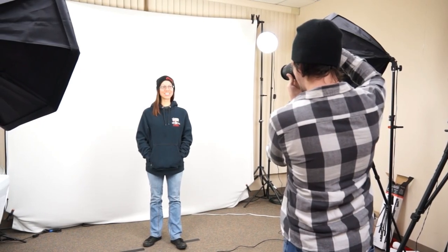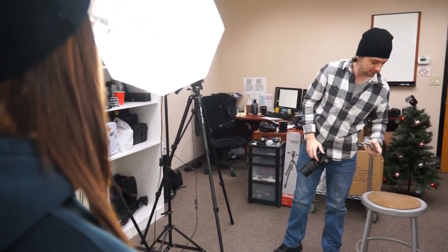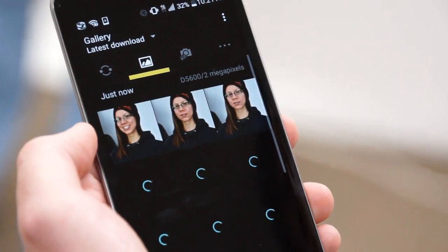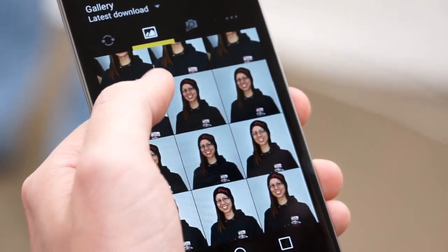So are there any other significant changes from the D5500? Well, the biggest update is Bluetooth, which allows you to keep your camera constantly connected to your mobile device. So instead of constantly having to reconnect your camera via Wi-Fi every time you want to transfer a photo, the D5600 stays connected to the Nikon SnapBridge app via Bluetooth. So you maintain your connection until you decide to turn it off. And of course, it has Wi-Fi and NFC too, if you prefer one of those methods. So you got some added convenience with the D5600.